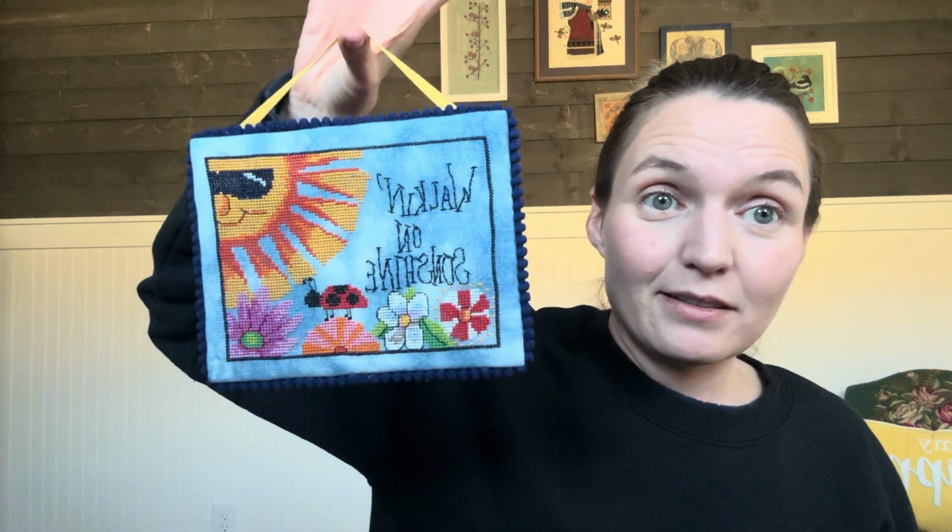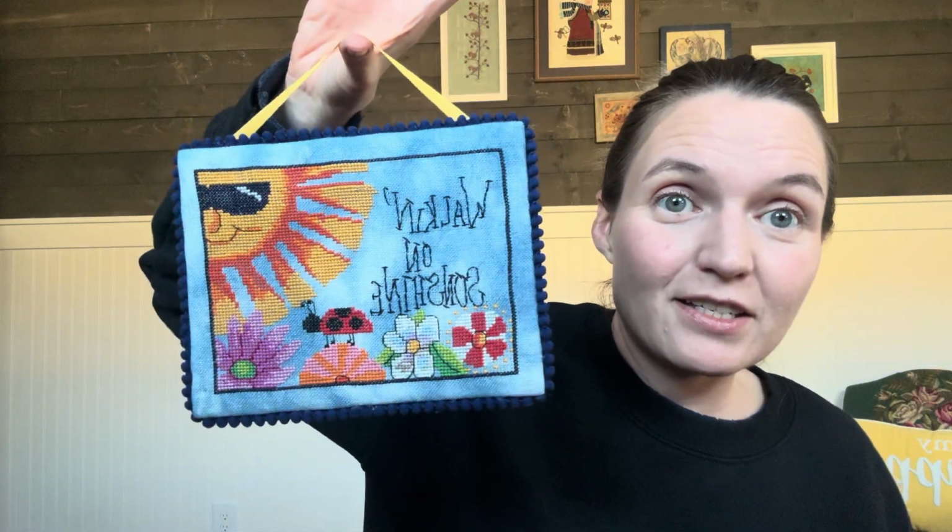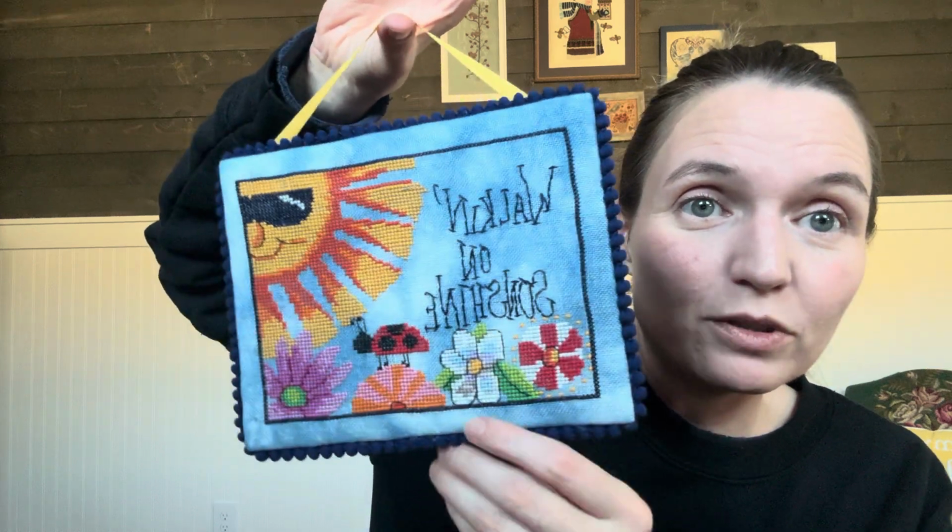All right. Next up, I stitched this early on in my Flosstube videos. It is Walkin' on Sunshine. I don't remember who designed it, but she made it into a flat fold. And it is bright, it is sunny. Yeah, it is like spring in a flat fold.